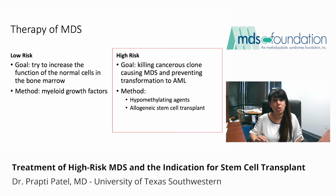So at that point, our goal switches into killing the cancerous clone, killing this bad MDS, and preventing transformation into leukemia. And we do that in two different ways, and I kind of talked about that at the very beginning. The first one is the hypomethylating agents, and the second one, which is curative, is allogeneic stem cell transplant.